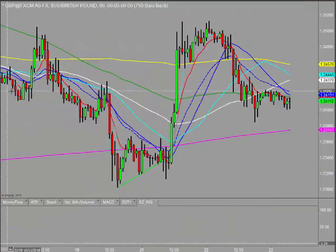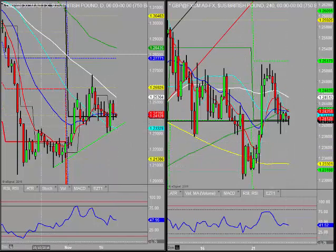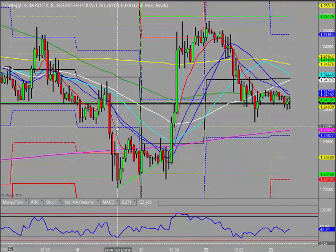Okay, cable, well, it's in a daily wedge, using the daily 50 there and the lows across here. It's in a bit of a wedge, and it too is starting to get a little bit choppy in a sense in terms of lows, highs. Not the clearest of markets at the moment, particularly looking across into this hourly time frame.